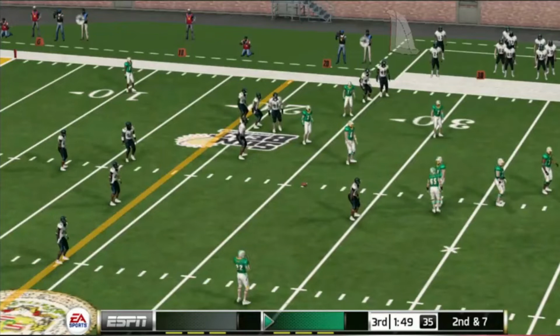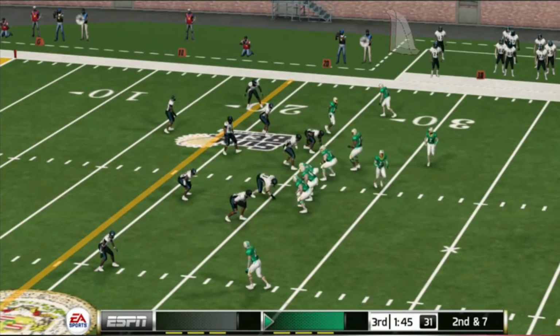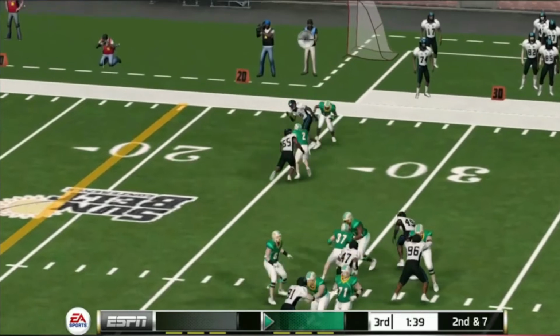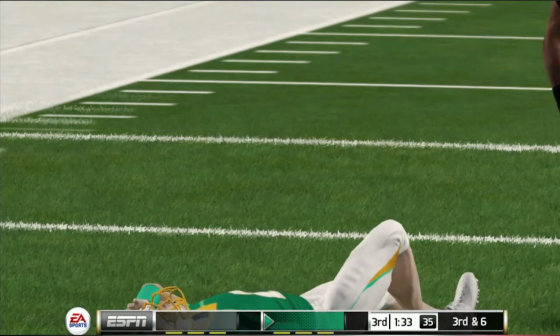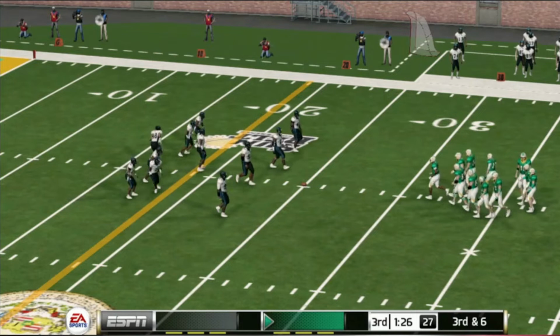That'll make it second and 7. Scrambling around. He's taken down at about the 25-yard line. Gain of 1 on the play. That'll bring up 3rd and 6. And this is the 8th play of the drive.